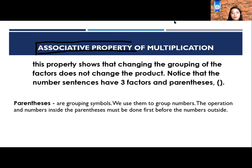Yes, so it is what we call the grouping symbol. It groups the numbers. So as what you can see, this is what we call the parentheses. So based on what we have learned, it has 3, and then it says 3 times 2, right? Times 3 equals 18. So this is what we call the parenthesis, the opening and the closing. It groups the numbers so that it will not be confusing.